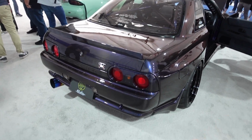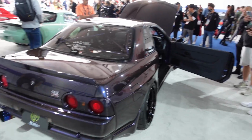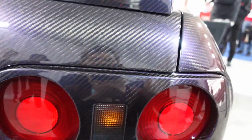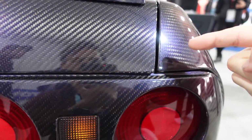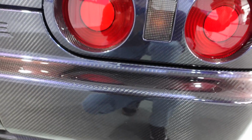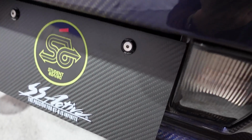Some of the craziest, probably the craziest GTRs that you will ever see in person. It's beautiful, and I hope at some point everybody can experience and see one of these in person. One of the coolest things about the carbon too is every panel, all the weaves line up with each other. If you look from the trunk to the taillight lids to the rear bumper, all of the carbon weave is in the same pattern, lined up, even down to the freaking license plate frame. I mean, look at that.